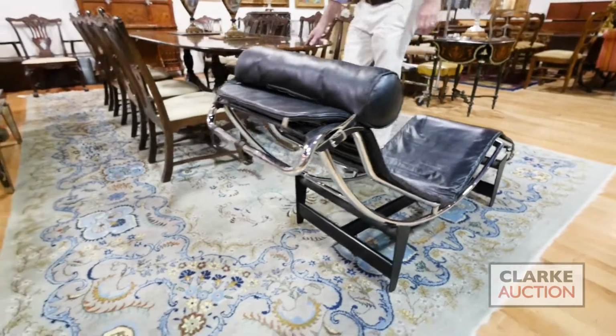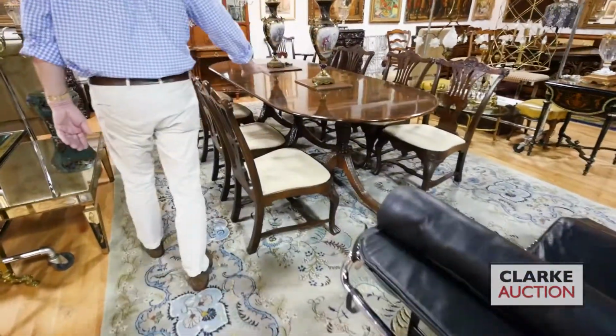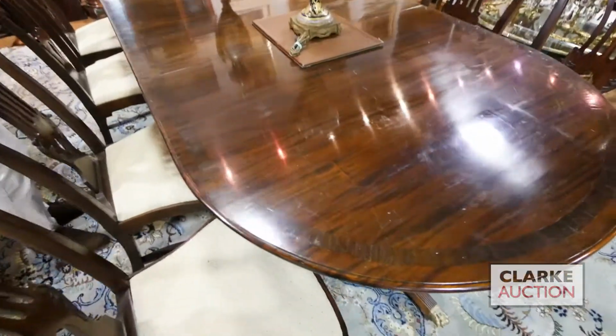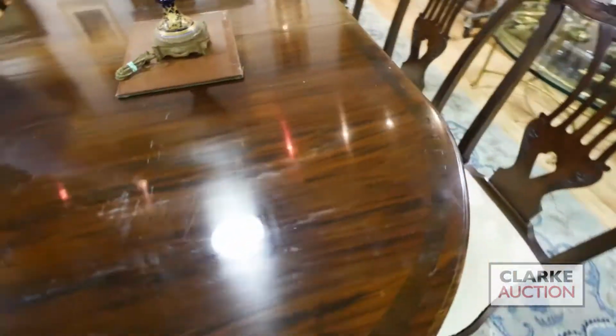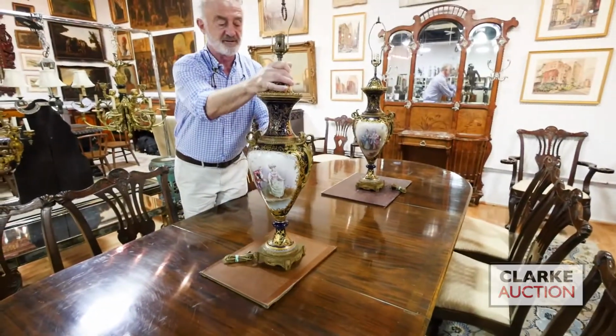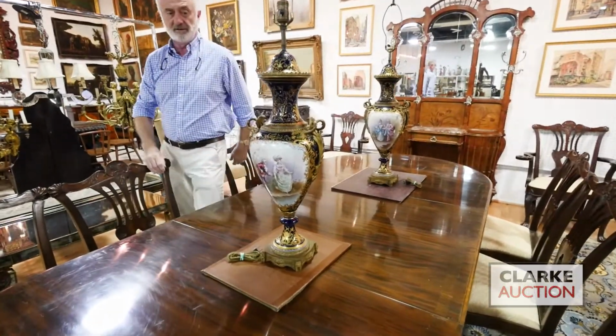This triple pedestal here has a really nice patina and a really nice grain. Also a good size, you can grab each other's forks from each side. On top, look at the size of these, very large. These came from Great Neck. Very large pair of Sevres, bronze mounted porcelain urns.